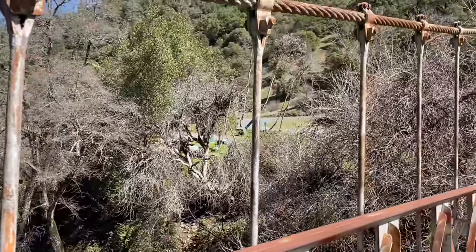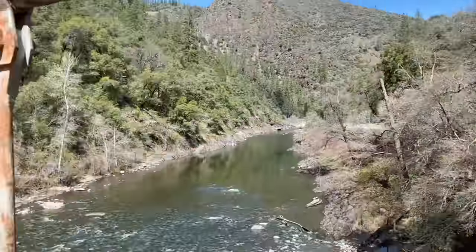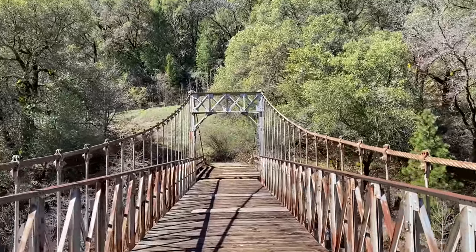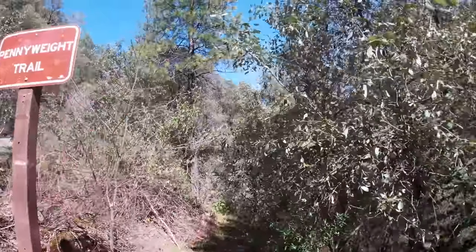And this is the Mineral Bar campground. Day use fee here is $10 to park, just so you're aware. And then we're gonna just continue on our trip here and see what we can find out. The Pennyweight Trail takes you upstream from the bridges.